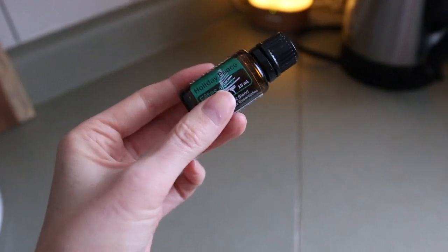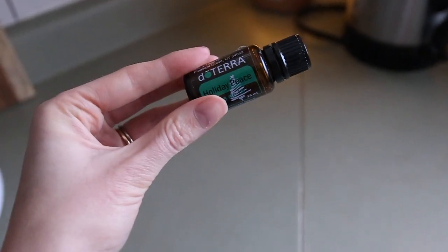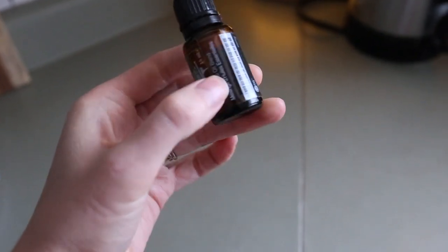I've been diffusing this all Christmas season and it smells so good. It smells like a Christmas tree farm. It's so yummy.